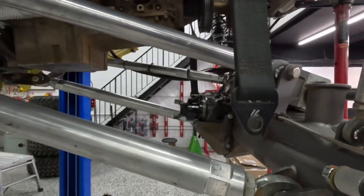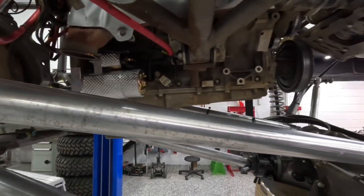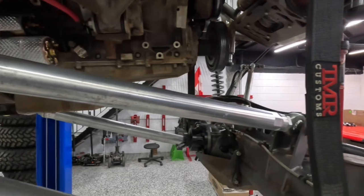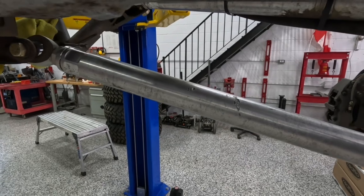Front lower links are in good shape. Yeah, 2.5 inch aluminum links, and then we run 2 1/4. I believe it's 2 1/4, might be 2 inch upper links. Yeah, always good with that. That one's got a couple battle scars there from where the drive shaft rattled when it broke and came out.